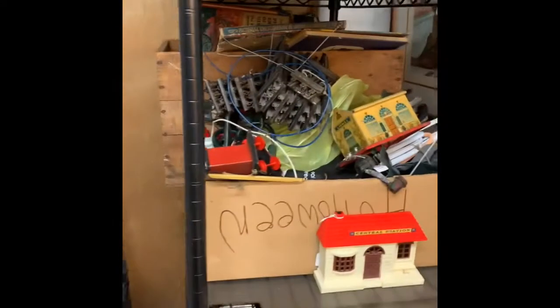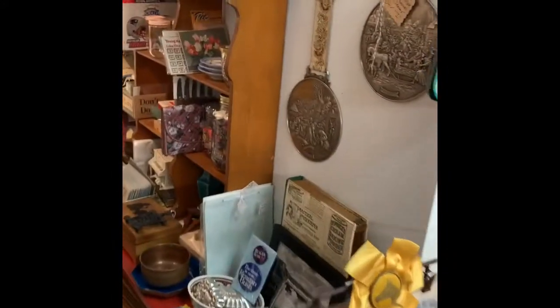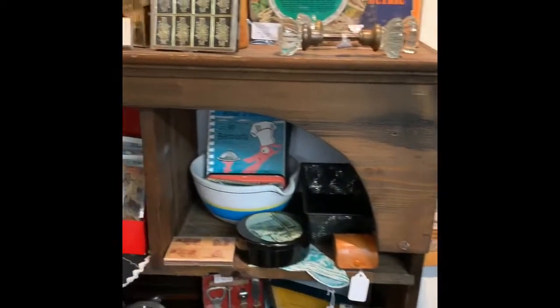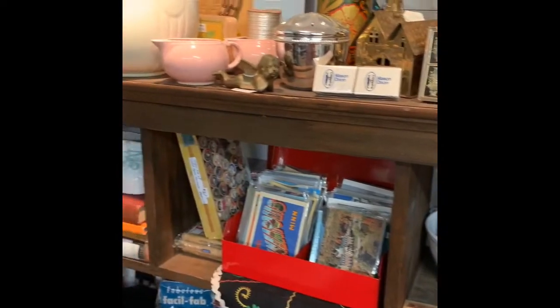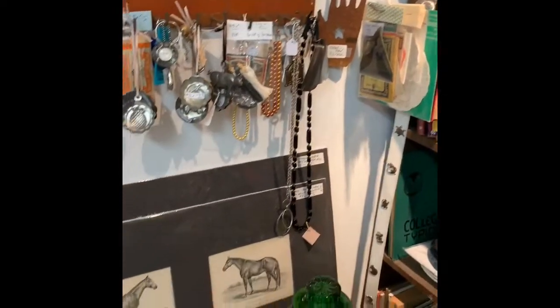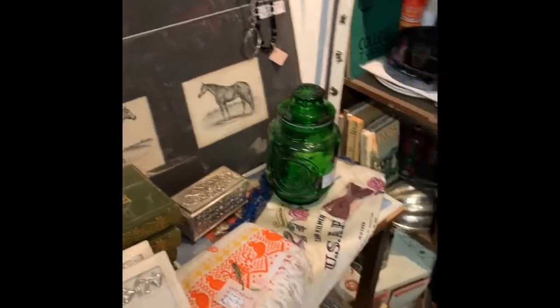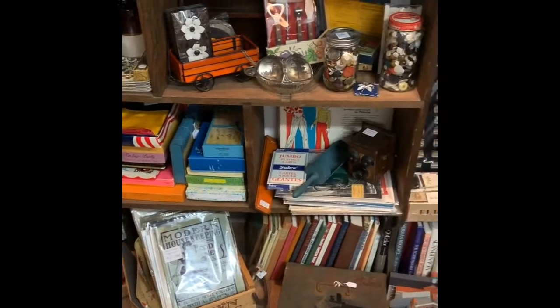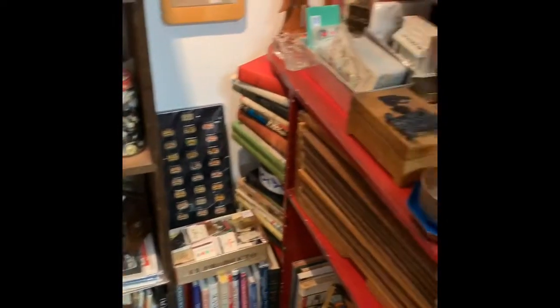I've got some of the train stuff coming. Just got to get through it. There's Pat's other section. You really got to take some time when you look through, because there's so much to see, all these little things you might miss. So when you come in, make sure you take your time. Lots to see here.